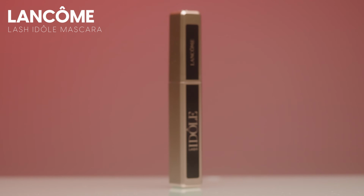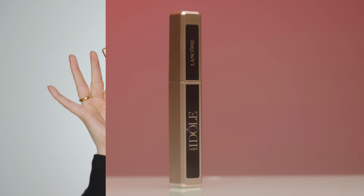The next mascara I want to talk about is also a really good one in my opinion. I don't often work through a whole tube of mascara because I have so many mascaras. But this is the Lancome Lash Idol mascara. This is not the waterproof version. I'm not a huge fan of the waterproof version, but the original version is so good. This also has a curved brush.